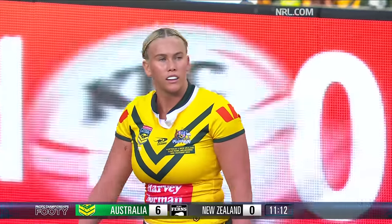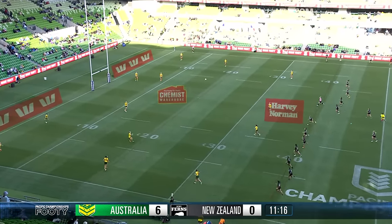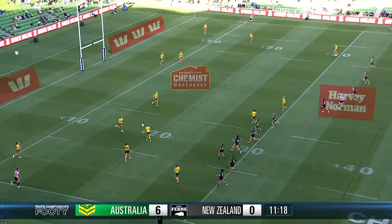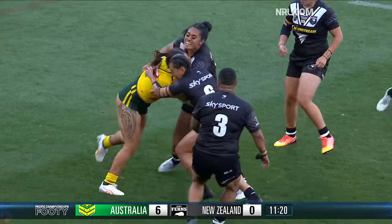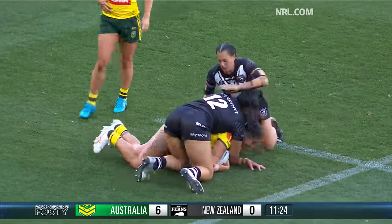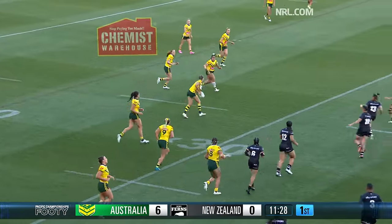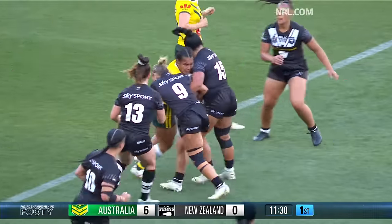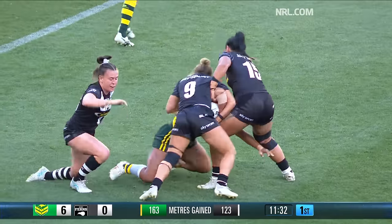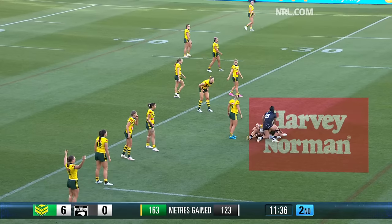Tries in five tests now for Jamie Chapman. Both of the wingers from the World Cup final unavailable. Julia Robinson is out and Ivania Politi as well. But haven't we got some depth in Australian Rugby League in the wing positions? I certainly do. So Jakiya Whitfield on debut today. Tegan Berry was also called into the squad. And I think that's just rewards for two players who have had incredible NRLW seasons.